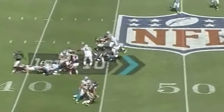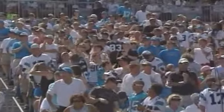It's Stewart with power, breaking a tackle, and another one. Jonathan Stewart with a big gainer. Oh, he's got some strength and power, and he's down at the Bears' 31-yard line, a pickup of 24. I told you, he is a truck with high-octane gas.